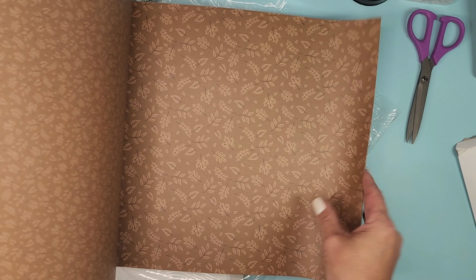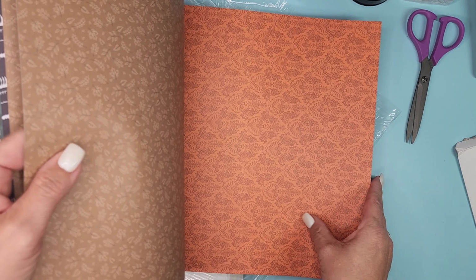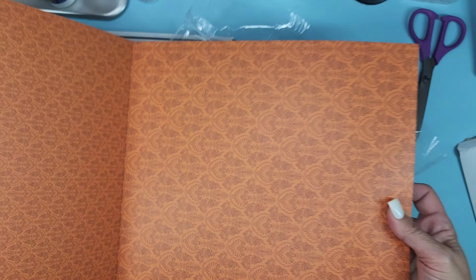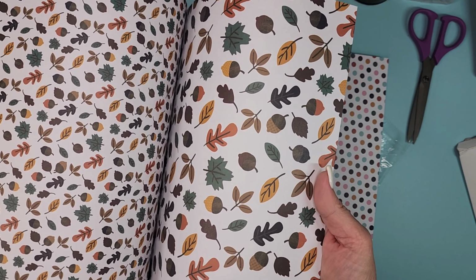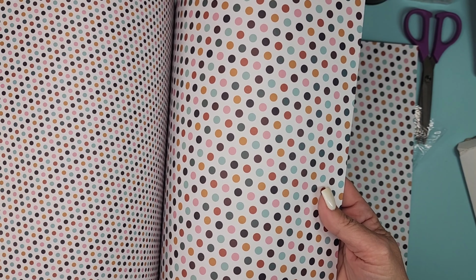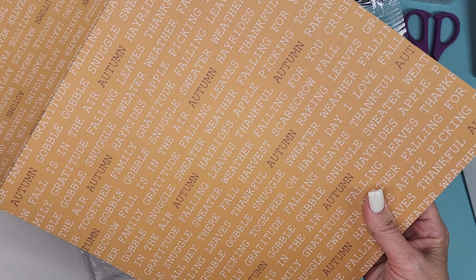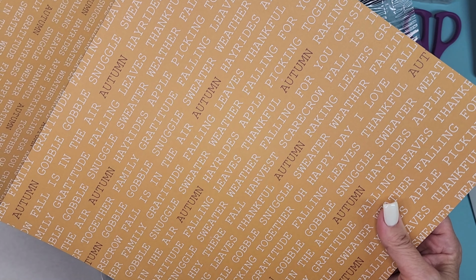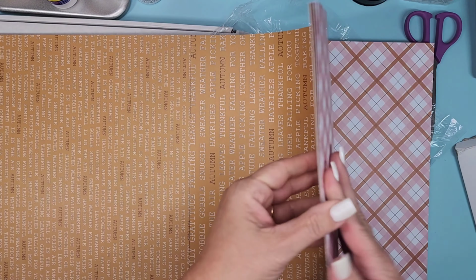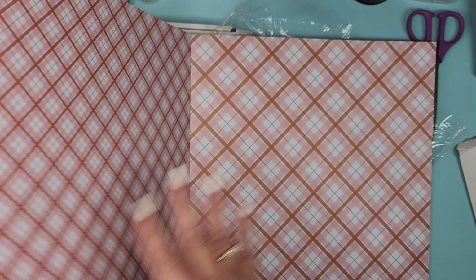Here we've got the leaves next. I don't know if you can see, they're so tiny on that one. Let's see. Look at this. Oh my goodness. Isn't that pretty for fall, for Thanksgiving? Our acorns and leaves. I hope this is centered. I can never tell. Here we have our cool little dots. Again, great accents. And of course, it's all coordinated to look fabulous. Our words. Here we can see apple picking, gratitude, falling leaves, sweater weather, autumn, hayrides, falling in the air. Love it. So cute. Here we have a pinky and coral, caramel colored plaid.